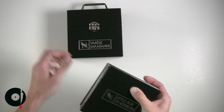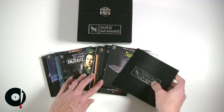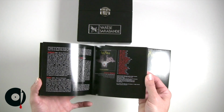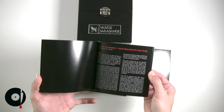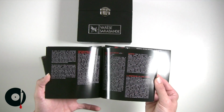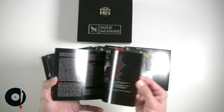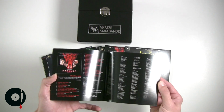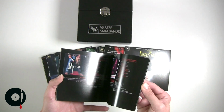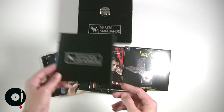Here's what's inside. We've got all the CDs here. There is a pretty extensive collection of liner notes, written by Randall D. Larson, who is a film music historian. We've got a little bit about the films and the music in the films, along with the track listings and the credits. So those are the liner notes.